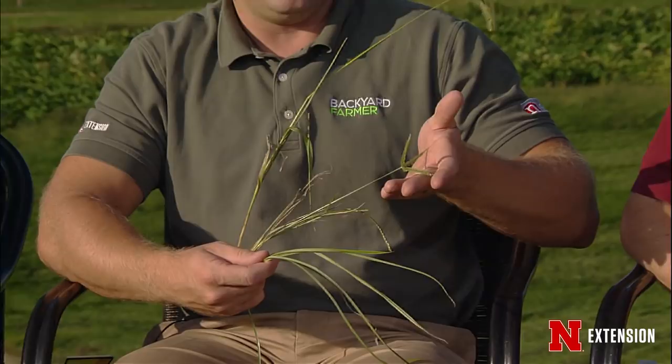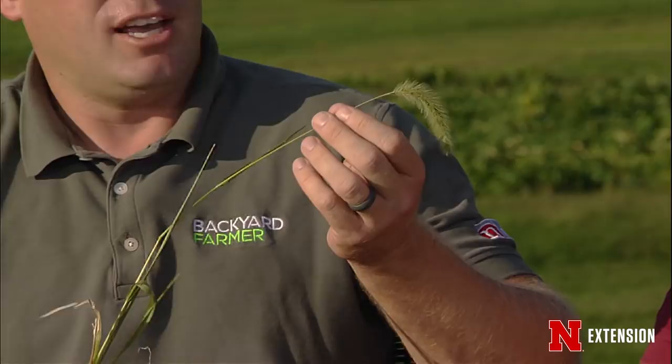Yeah, I actually have three different grassy weeds here tonight, and these are ones that we are seeing a lot of in the state right now, and these are ones that haven't been mowed. One of the challenges of identifying grasses is knowing what grass you have, and when you have a seed head, it's really helpful. So the first grass that we have here is foxtail. You can tell by the big seed head on it. This is an annual grass.